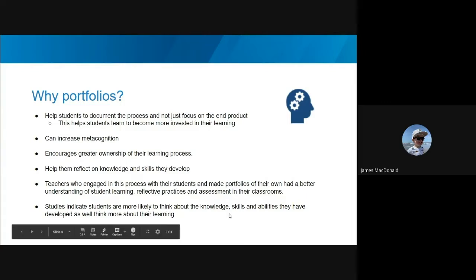Again, that greater ownership: they start thinking about how the experiences they've had, whether it's in the workplace and co-op, whether it's obtaining a certificate, whether it's field trips, anything like that, has changed their knowledge, what skills they've developed, and how this can help connect to their career and education plan.